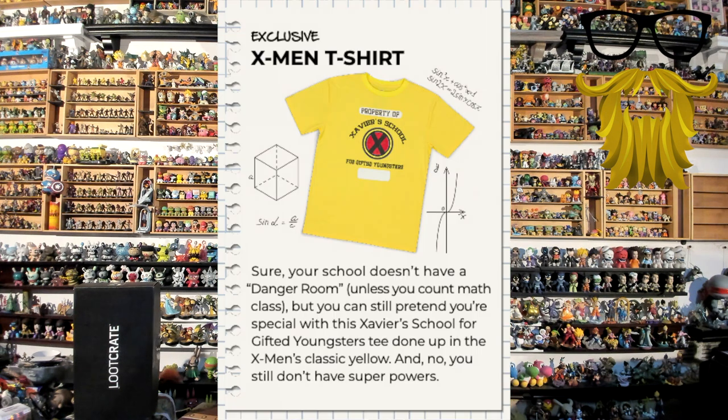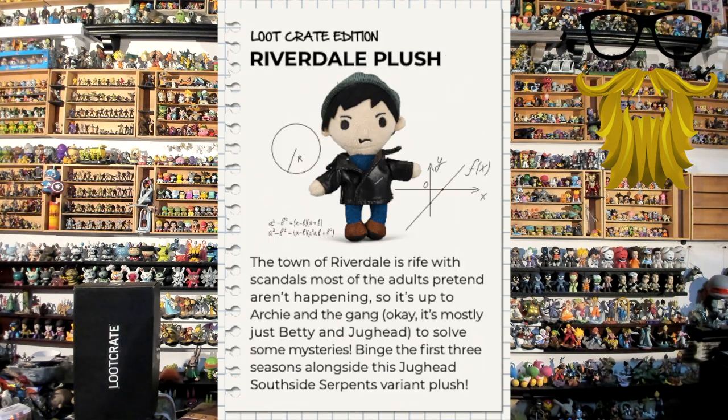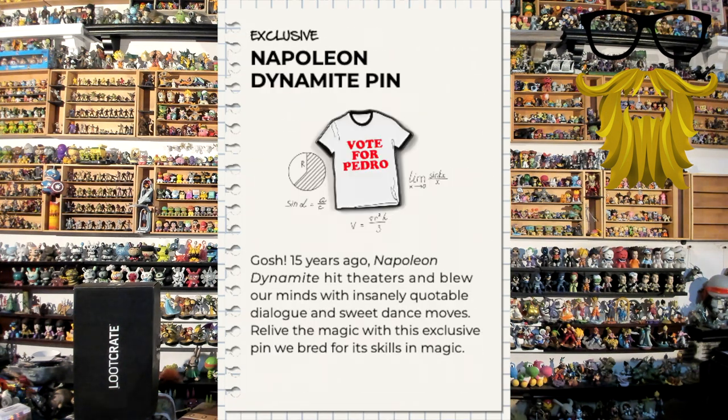So in the September box, the shirt was very lame, honestly. It was the shirt we've seen so many times where it says Xavier School for the Gifted Youngsters, and it's made to look like a PE shirt, and it's just really lame looking. It's very poorly designed. There's nothing special about it. It just looks very cheap and like something that would end up in the clearance section at any given clothing store. So it was really not that special. And it's also bright yellow, which who the hell wants to wear a bright yellow shirt?